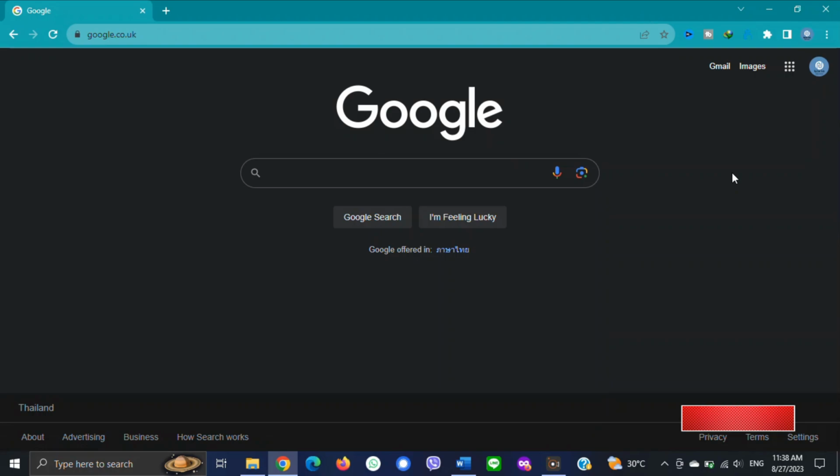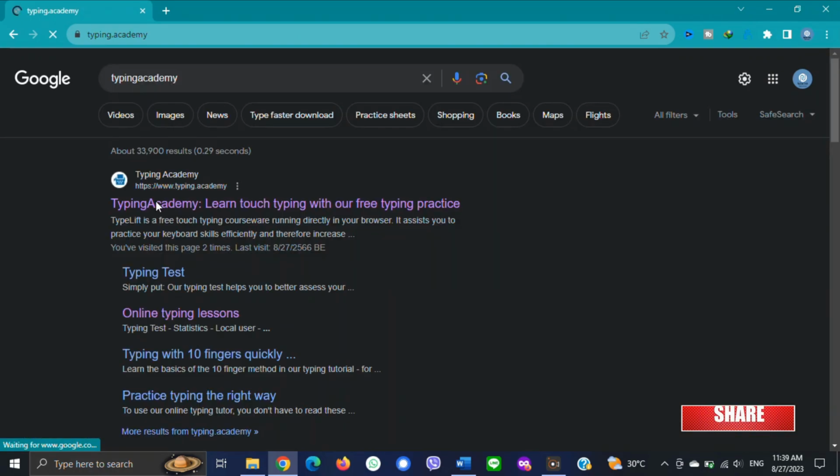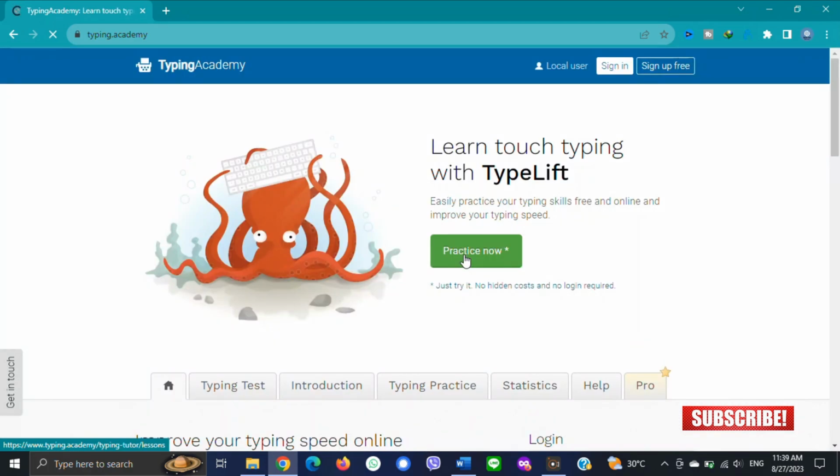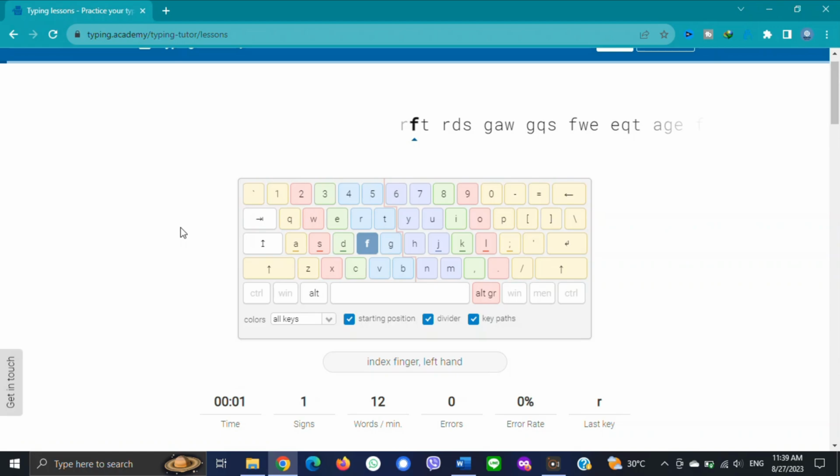Number 4. Go to Google, in the search area, type in Academy. Click on Type in Academy. Click on Practice Now. Click on Start Random Lesson. Here we go, now you can type.